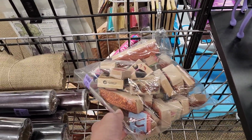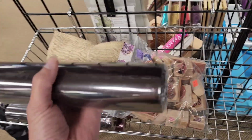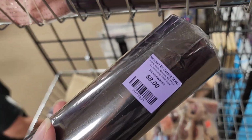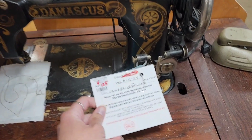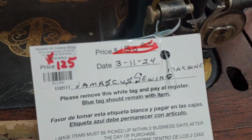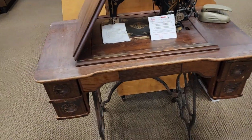Little stamps in a baggie. $8. Goodness. $8 for whatever this thing is. Might be for like a Cricut. I wonder if they saw those two items put together: the stamps for $8 and the hot rollers for $2. That's $125. It was $150, but look at it. It is amazing.